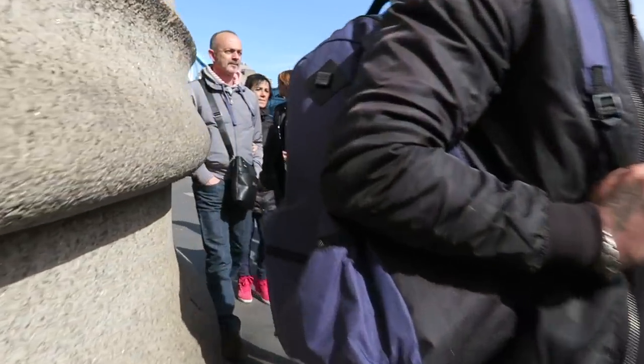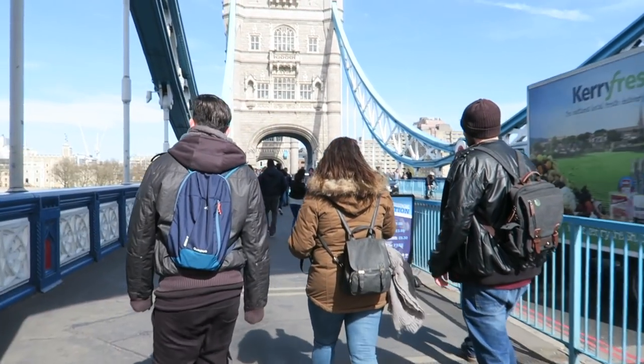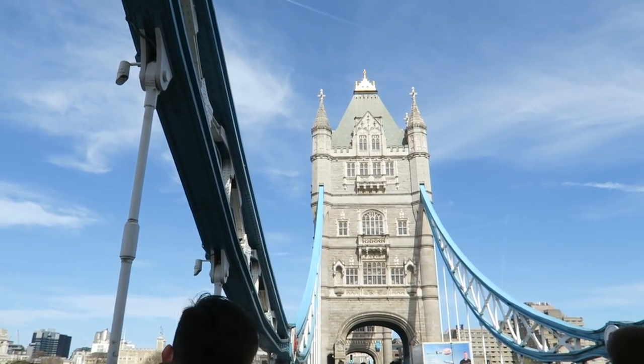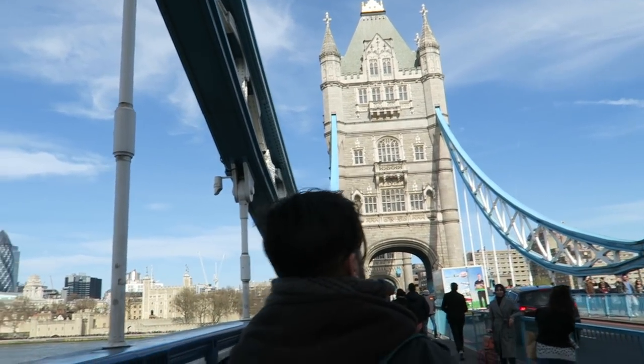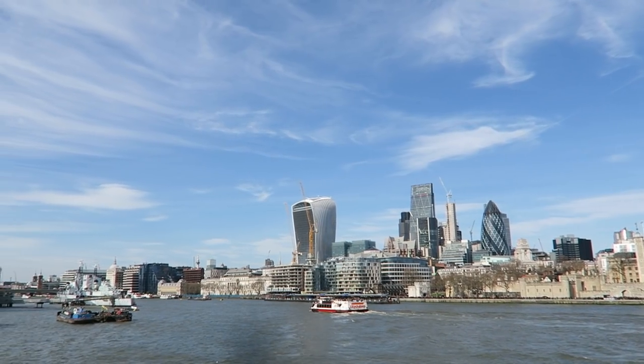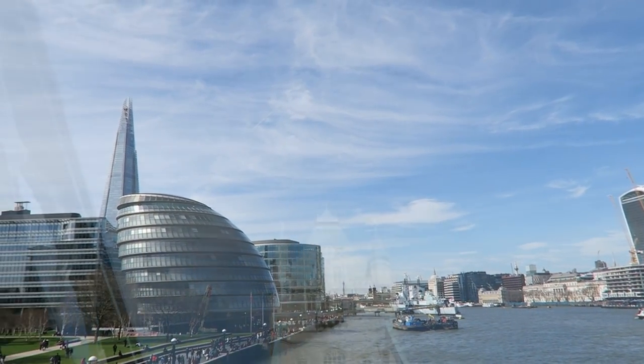Okay, up on Tower Bridge, the bridge itself looks phenomenal, and let's check out the views along the River Thames of the London skyline from up here on Tower Bridge. You'll be able to check out all the new skyscrapers, you've got the Tower of London, then the Gherkin, the cheese grater, the walkie-talkie, and on the left, the Shard.